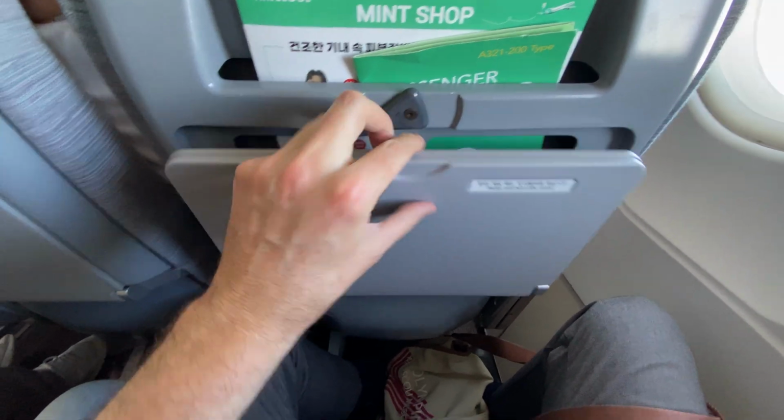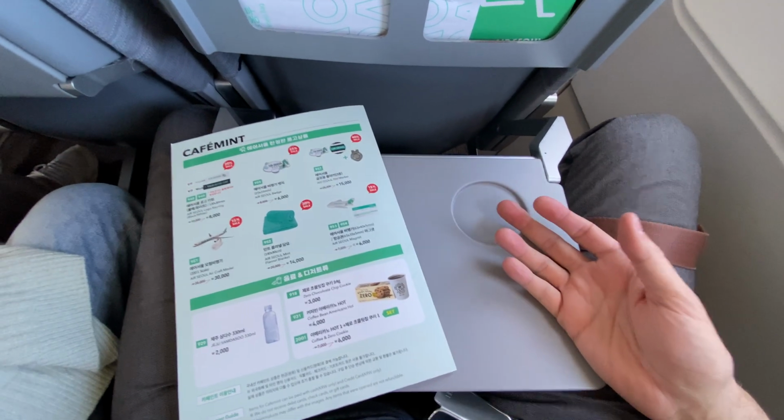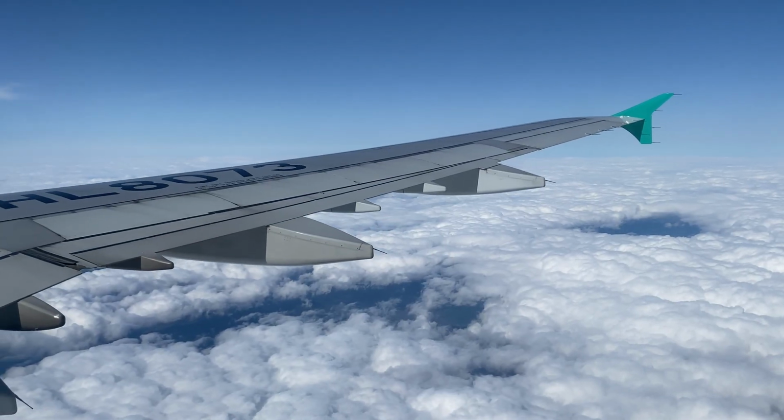This symbolic footage here is to show that there is no complimentary catering with Air Seoul. Not even some water, so the tray table remains empty. We've just entered a region of fairly moderate turbulence.